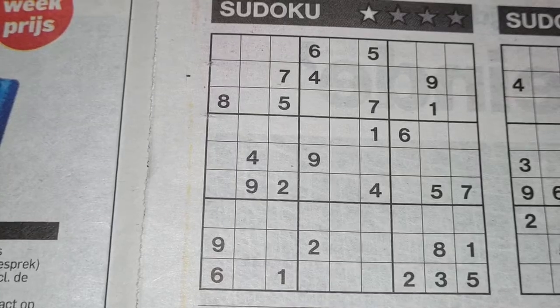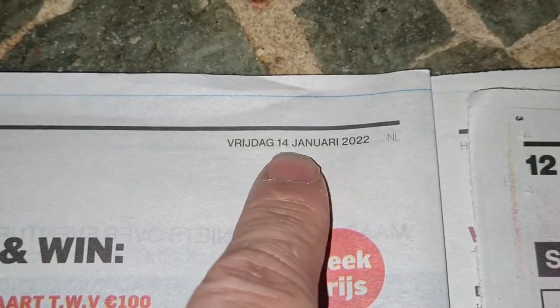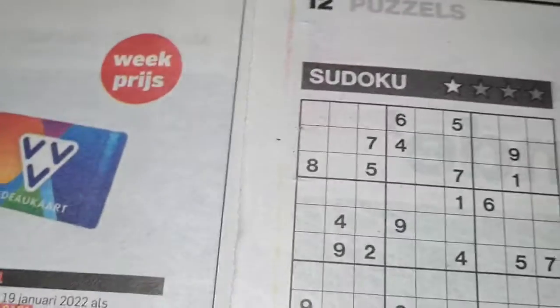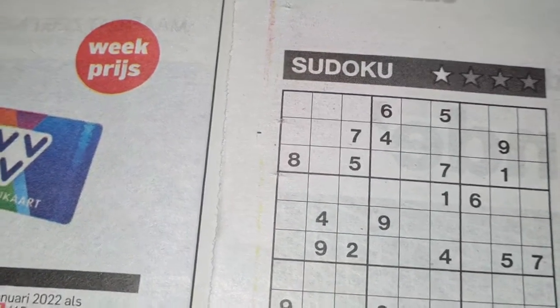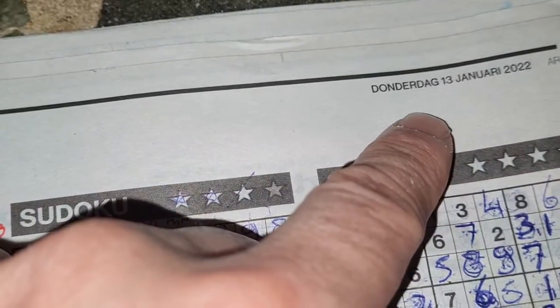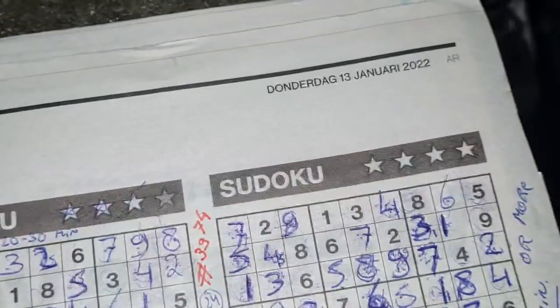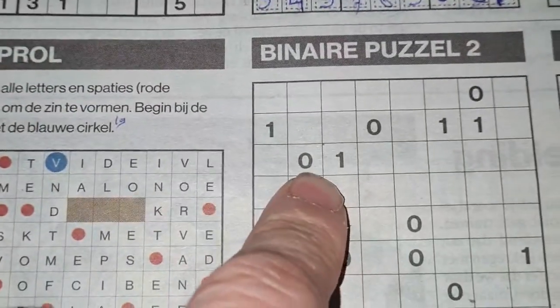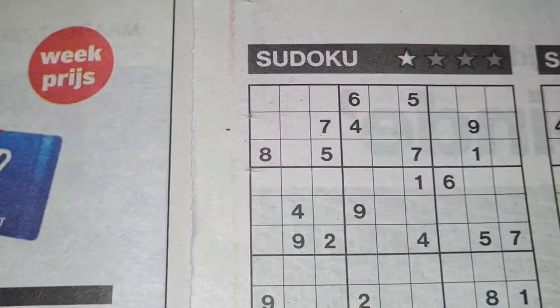Yes, today, I've told you earlier, in today's newspaper on Friday, January the 14th, 2022, we have only two regular Sudokus, the Sudoku Light and the Heavy Sudoku, so no additional. So I've decided to finish the additional of yesterday's newspaper, Thursday, January 13th, 2022. We have four puzzles left: the one star, the two stars, the tectonic, and the binary. Yes, four puzzles to go.